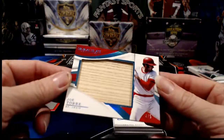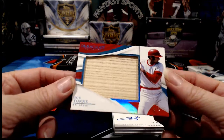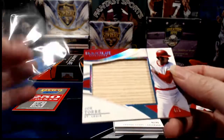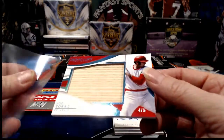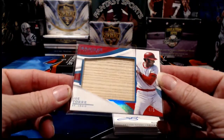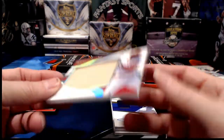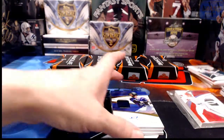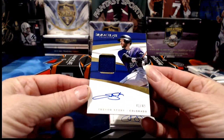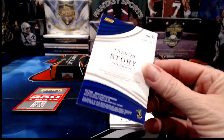Joe Torre, that's cool too. Piece of the bat for the St. Louis Cardinals. And that, of course, is numbered to 5. I don't think I said that because I got all excited about the fact that it was Joe Torre. But it's numbered to 5, if I can focus there for a minute and tell you that part. Trevor Story to 49 for the Colorado Rockies.